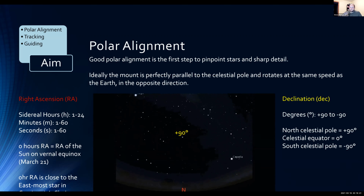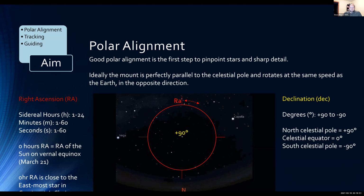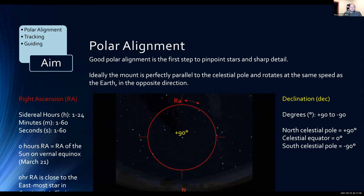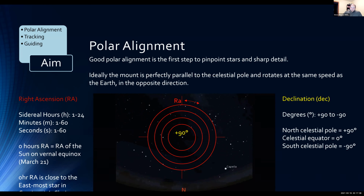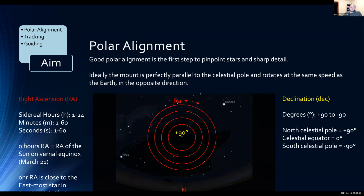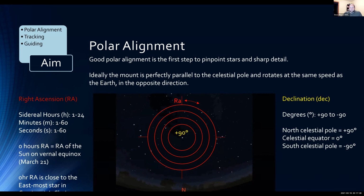So the right ascension is the position around the pole that you've gone to, or that you're going to, and it's just the circle. It's listed in sidereal hours, minutes, and seconds, kind of like a clock would be. Doesn't matter how far away you are from the pole, it's just about that one direction, that one axis. It goes from 0 to 24 hours around the whole pole there. The declination is from 0 to 90, and 0 is at the celestial equator, 90 is at the celestial pole, positive 90 if you're to the north, negative 90 if you're to the south.